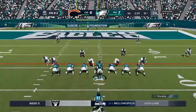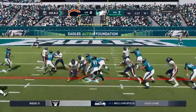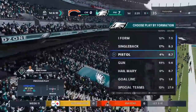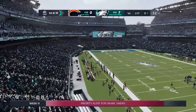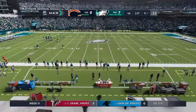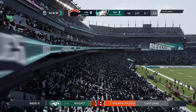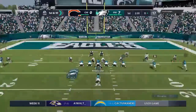Doug Pederson going to roll the dice here. They will go for it on 4th down. Here we go with Kamara. And he gets the first down yardage before he's brought down just outside the 10 at the 11. A gain of 4 on the play. And on 4th down, they're able to convert and move the sticks. The 4th down run successful. Now they look to pay it off on 1st down.